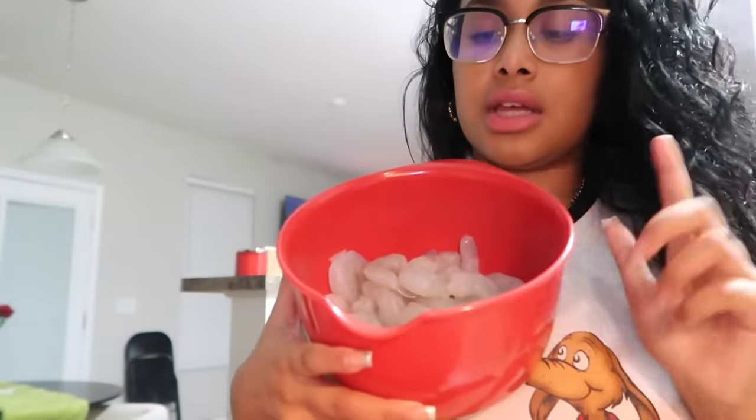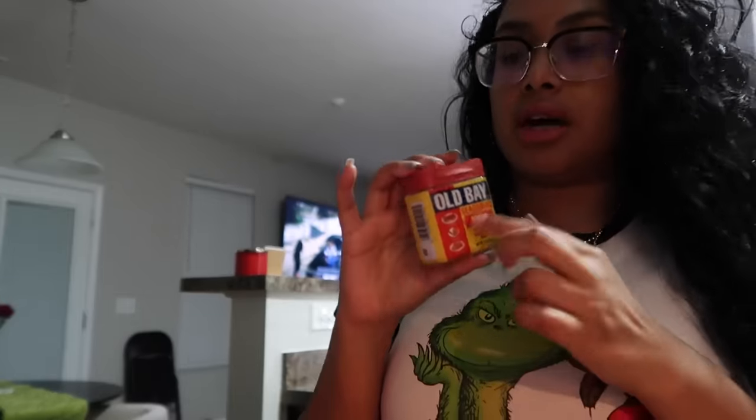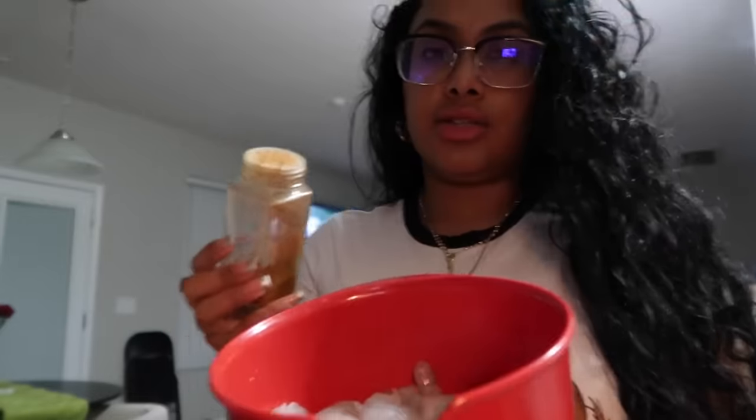Alright y'all, so I washed my shrimp, I took the head off, and they good and clean. So now we're about to season them. We got garlic powder, onion powder, blackened seasoning, lemon pepper, black pepper, slap your mama, and Old Bay seasoning, the hot one. And we still waiting on that to dry.